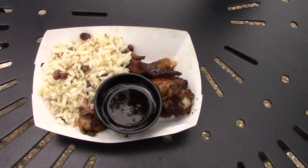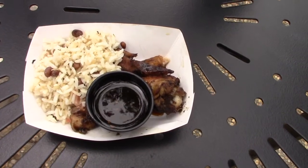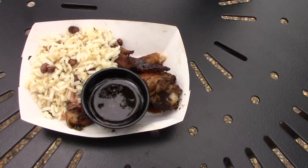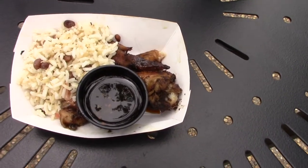All right, so I chose the jerk chicken with rice and the gungo peas. I've never had gungo peas before. They're these little brown things. And it comes with some dipping sauce. So I'm gonna give it a shot.